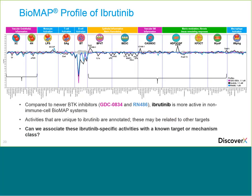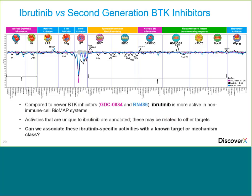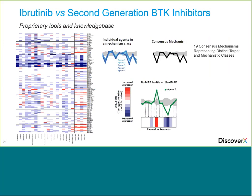So we then compared the profile of Ibrutinib to two newer BTK inhibitors in our database, GDC0834 and RN486. Compared to these newer BTK inhibitors, Ibrutinib is more active in non-immune cell-based BioMAP systems, which are denoted by these black brackets. I've annotated the activities that are unique to Ibrutinib. These may be due to Ibrutinib's other targets. So the question is, can we associate these activities with a known target or mechanism class?